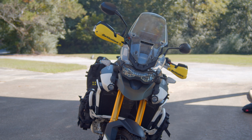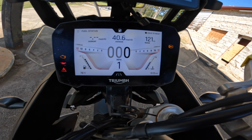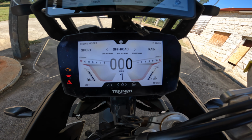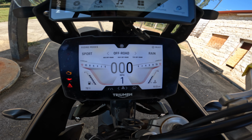There's a lot of stuff that you have to get if you want to be safe and extend the longevity of your motorcycle that doesn't come with this bike. You can see down here at the bottom, I am currently in road mode. There's a rain and off-road, which you can only change to if you fully stop the bike, and then a sport mode. The Rally Pro comes with two more, an off-road pro and a user mode.